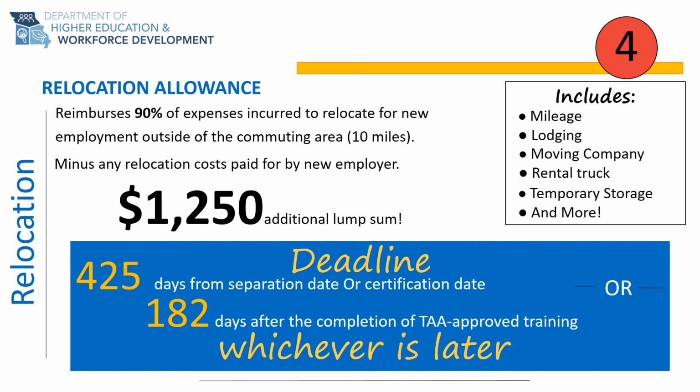Allowable expenses may include moving company, rental or moving truck, mileage, per diem, lodging, tolls, 60 days of temporary storage, and more. Relocation allowance includes a lump sum amount of up to $1,250. The relocation allowance benefit is reduced by any relocation costs that are paid for you by your new employer. Therefore, you will need to be sure to provide your offer of employment to your Trade Act representative.